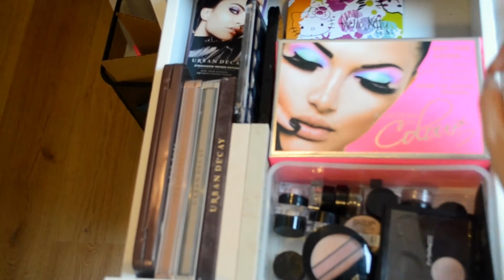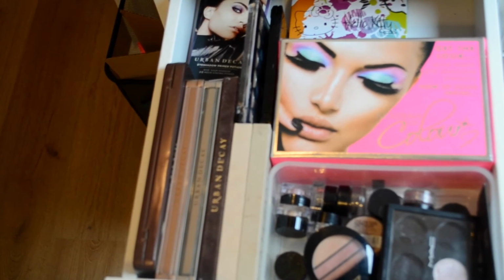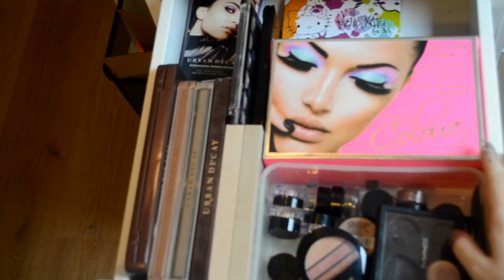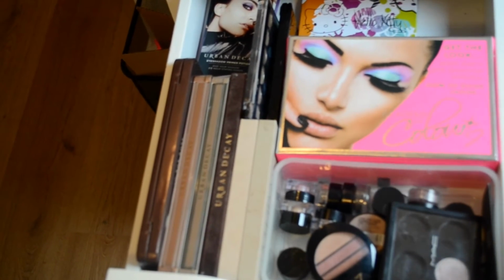I've got this Academy of Colour eyeshadow look, which I got for Christmas. I haven't used this very much purely because the colours aren't great, the colours aren't pigmented very well, but it's there if I want to do like a party look or a Halloween look or something.